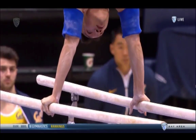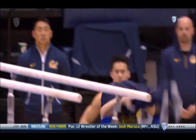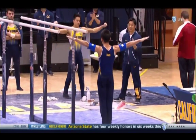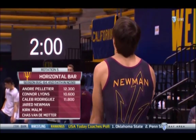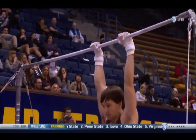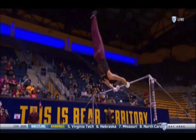When you go underneath the bars, that's when you have the problems with the grip. That right there, nice double pike somersault. Rodriguez with the 11-8 after it seemed like his routine might never end as he was precariously hanging up there. And here's Jared Newman, the senior from Arkansas, 13 flat on rings.